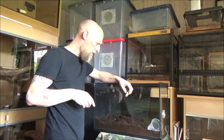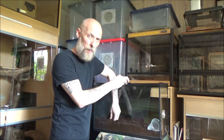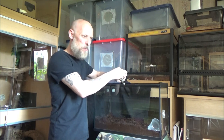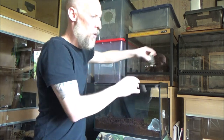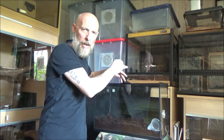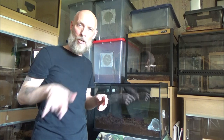Okay, so I've got a few bits and pieces in here already, like a few stones, cocoa fibre, which is a substrate I do prefer. Now what I'm going to do is get some of the substrate out of the millipede tub and pop it in here and mix it up, and then I'll show you the millipedes.